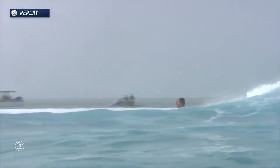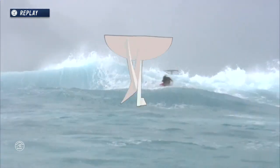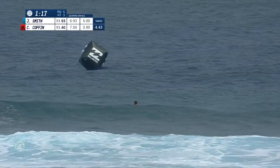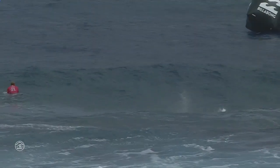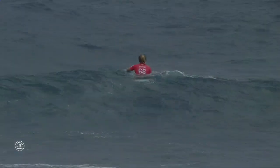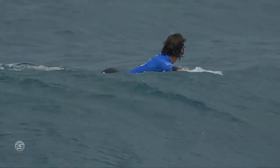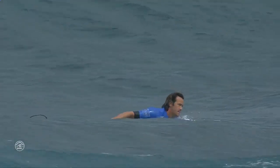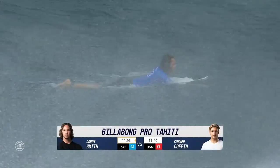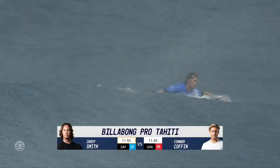The question is, what was the score on the last of Jordy Smith? A 5-point ride's enough to put Smith in the lead. Now the pressure is on Connor Coffin. Connor has priority. You can just tell the frustration there of Connor Coffin. Well, Jordy Smith is on to the quarterfinals, where he will be meeting up against John Florence. The last heat of this round number 5 coming your way.